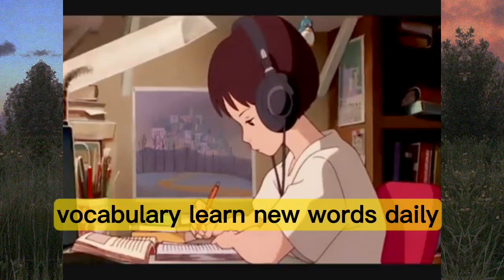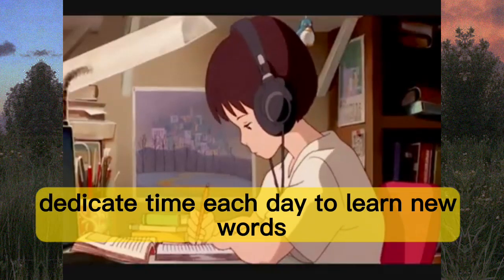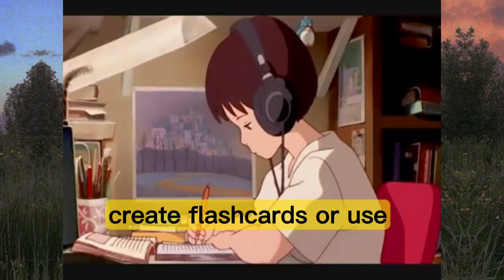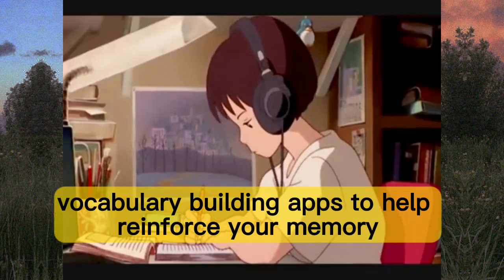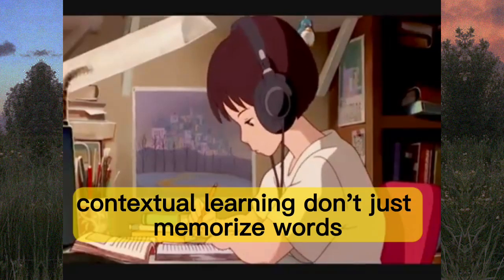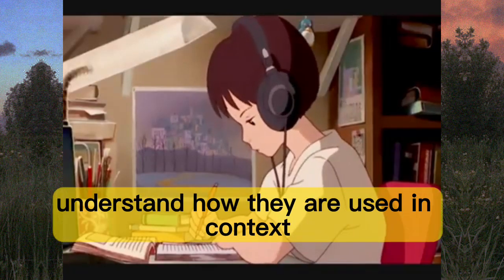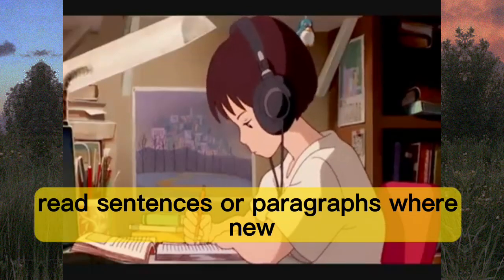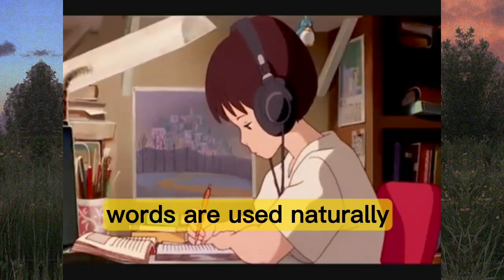Vocabulary. Learn new words daily. Dedicate time each day to learn new words. Create flashcards or use vocabulary building apps to help reinforce your memory. Contextual learning. Don't just memorize words, understand how they are used in context. Read sentences or paragraphs where new words are used naturally.